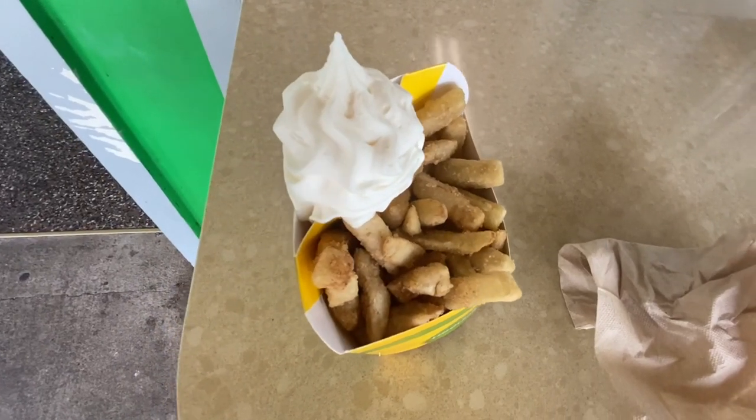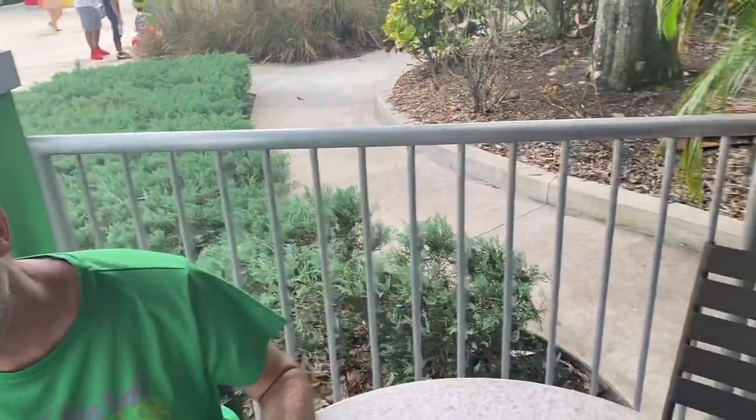This stuff is the bomb. Did you like it? Yeah, it was yummy. It just needed that chocolate caramel sauce. Just kidding. It did not need that. It's enough. Once again, those apple fries are a 20 out of 10. Best thing that you can do here at Legoland. It's that good. It's amazing.